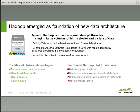So traditional Hadoop, the advantages were it could manage a new data paradigm, so it could take any type of data and use a schema on read rather than a schema on write paradigm. That means Hadoop is great for storing video, clickstream, sensor data, all those types of data that I mentioned before. It handles that data at scale, and it's cost-effective and also open source.